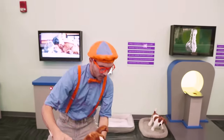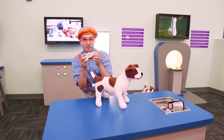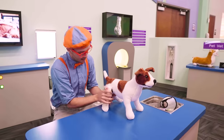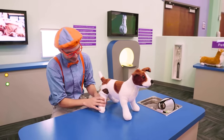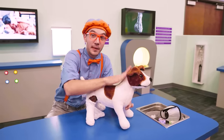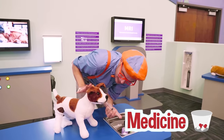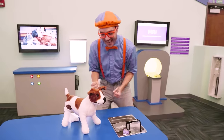Yeah. Okay, here we go. The first thing we wanna do is put a bandage on its leg. So I'll use some dots. Aw, look, we did it. We bandaged up this puppy. He's gonna be all better real soon. And the next thing we wanna do is give this puppy some medicine. Here you go, puppy. He's happy and feeling better already.